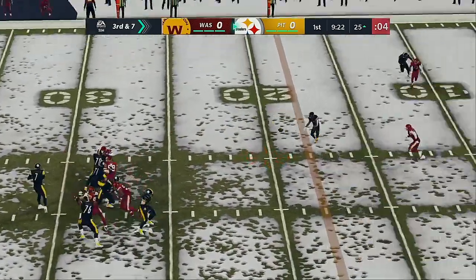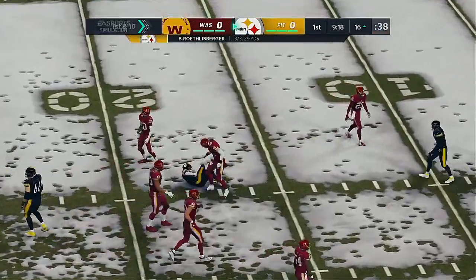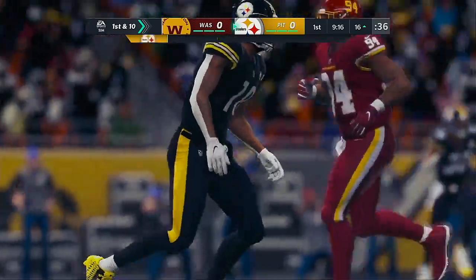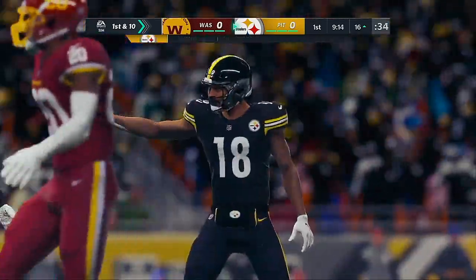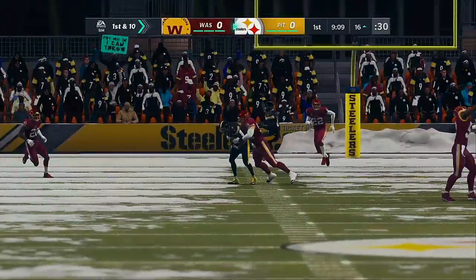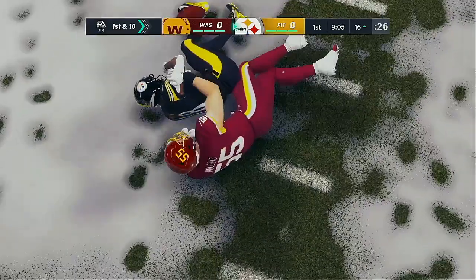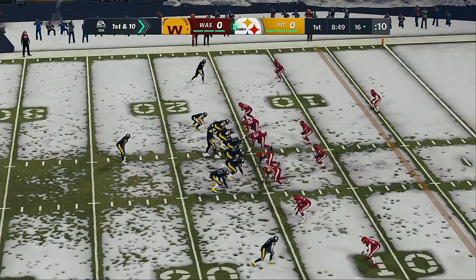From the gun, it's Roethlisberger. This is Johnson, he's got it. And he picks up the first down yardage as he takes it down to the 16. That's good for 9 yards as they convert on the third down play. So the ball down to the 16 here for first and 10.